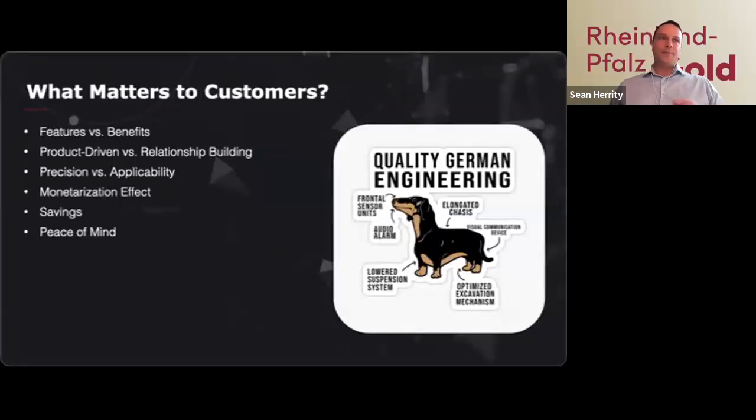And so there's this spectrum that I find, especially with German, Austrian, Swiss companies, is features versus benefits. And I think those of you on the call would argue from a North American perspective, in terms of buying and selling, what can I get from your product or services is more important than, as you see on this graphic, the elongated chassis, or it's a visual communication device, it's an optimized excavation mechanism.